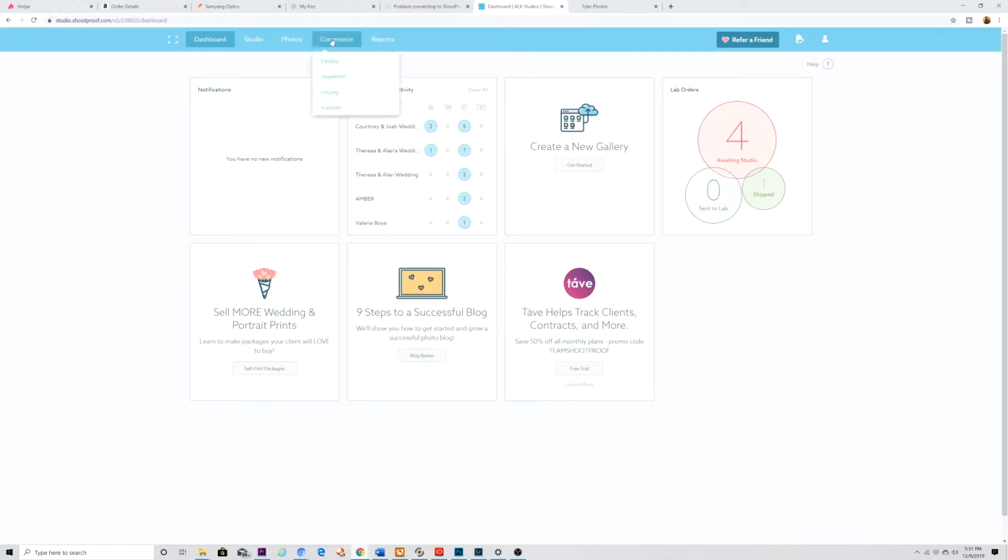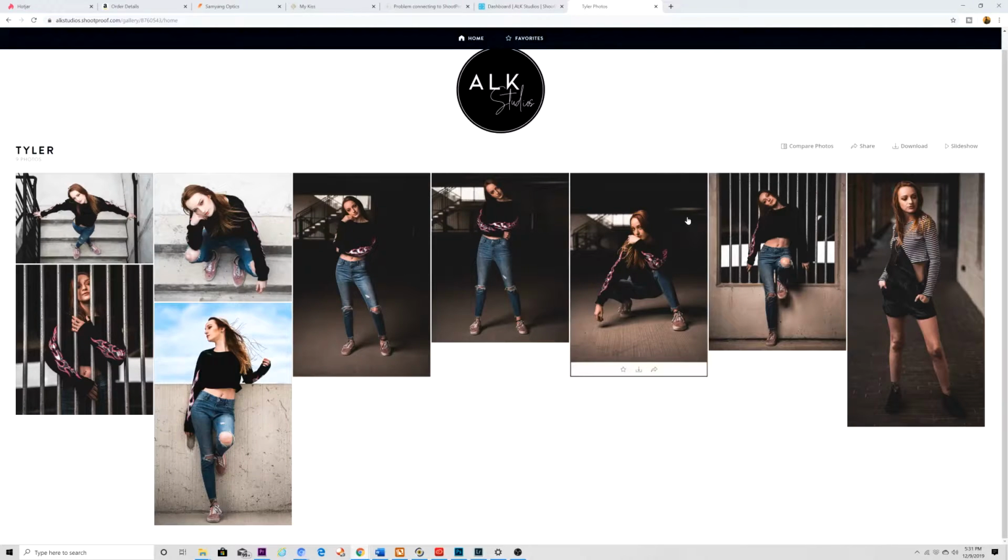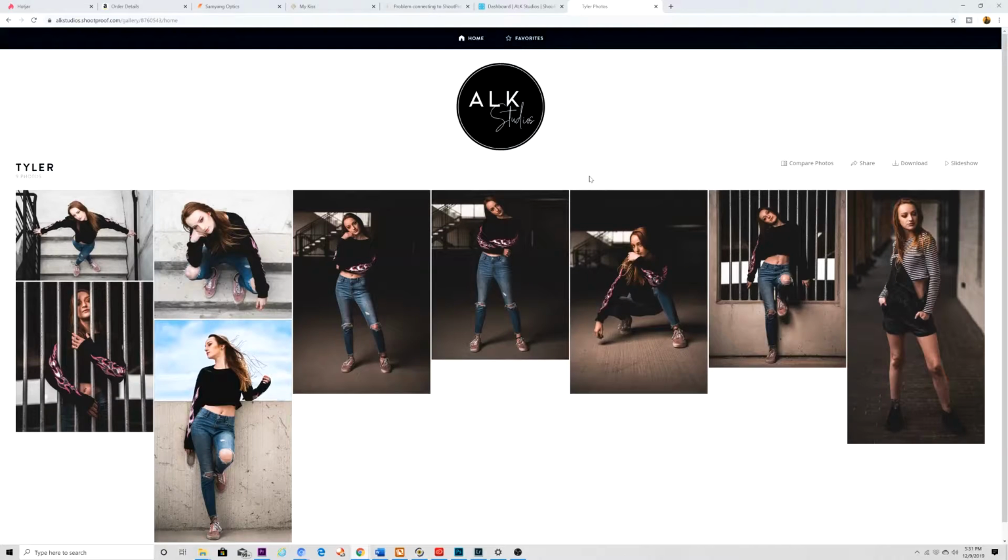Now let me show y'all what a gallery looks like. So this is a gallery right here from a model shoot that I did. I like that it has your branding on it, so you can personalize your branding with ShootProof. You can put your logo, and even your contract can be branded to have your logo. So that's really cool that you're able to keep your branding with everything, which I think is really important. The galleries look really professional.